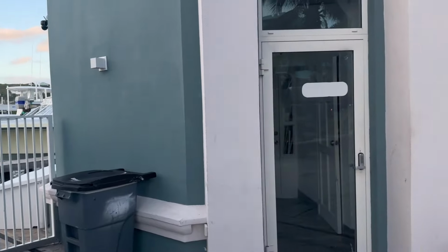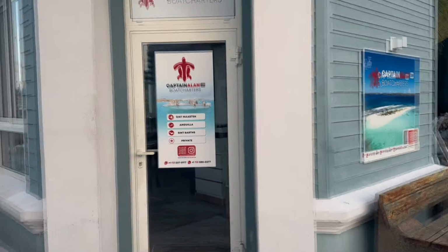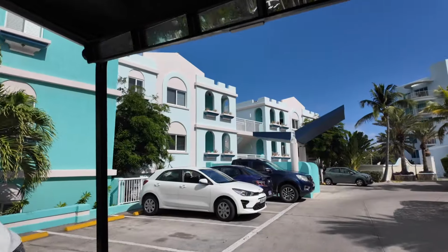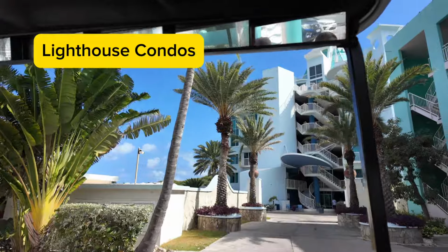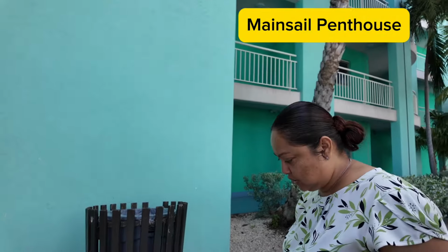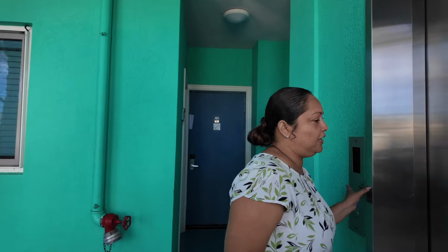This is the entrance to the marina, but it is gated and locked. They also offer charters to Anguilla, St. Bart's, and around St. Maarten. Yeah, we also do have some private condos. So these are the Marina condos right here, privately owned. The lighthouse condos right here, these are privately owned as well. This was our last building that went up on the property. This was actually constructed in 2009. We opened in 2010. So of course it's more modernized. There's the elevator, it's more spacious and all of that.